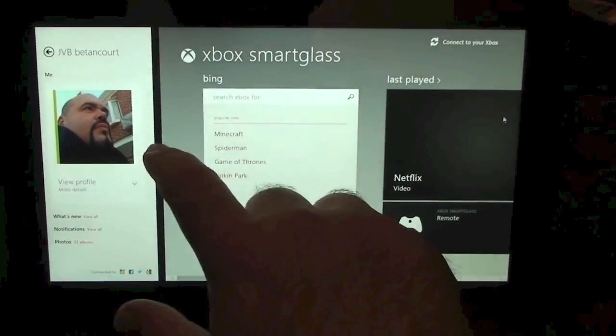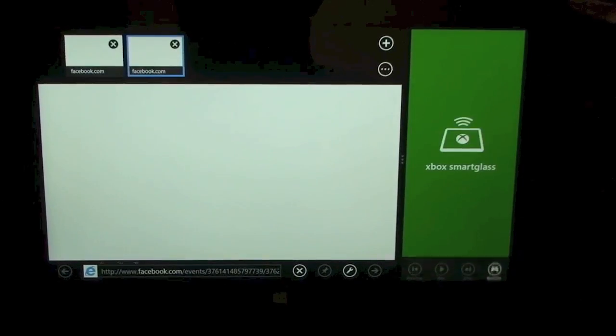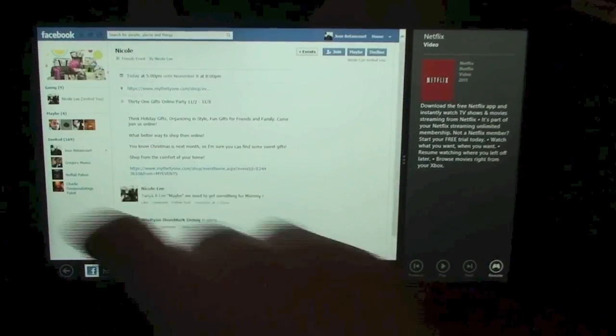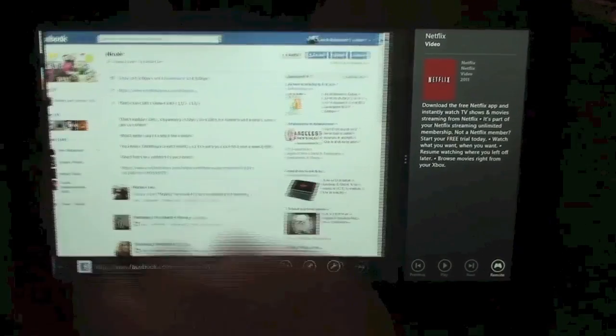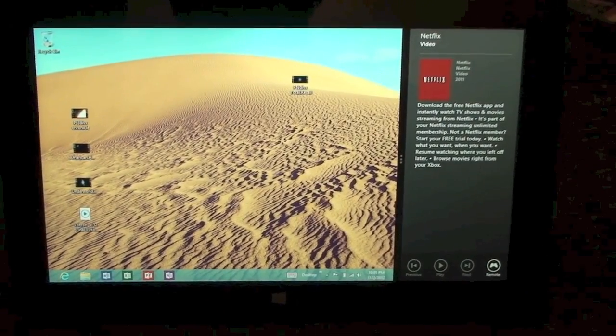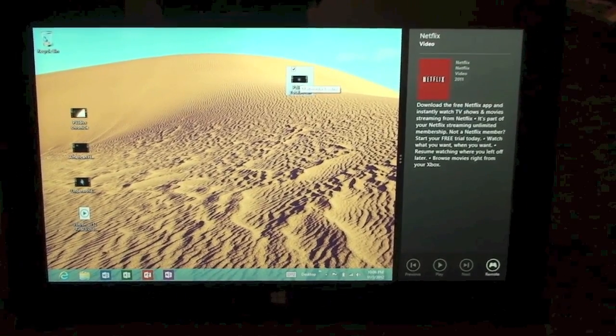And I tell you what, the keyboard is so responsive. It took me a little while to get used to. I have big hands, and I have the touch capacitive keyboard, so I don't have the physical keyboard. And there goes the virtual desktop. Here you can mess around with all your files, transfer files.